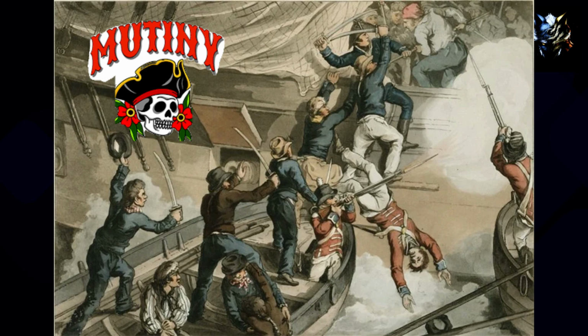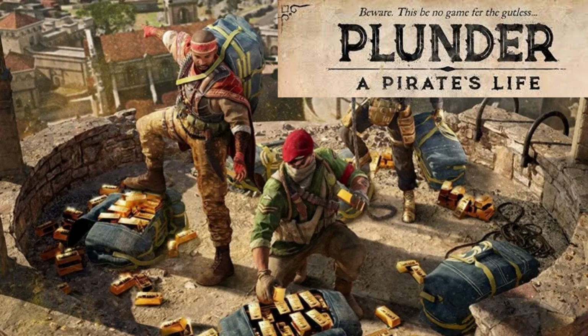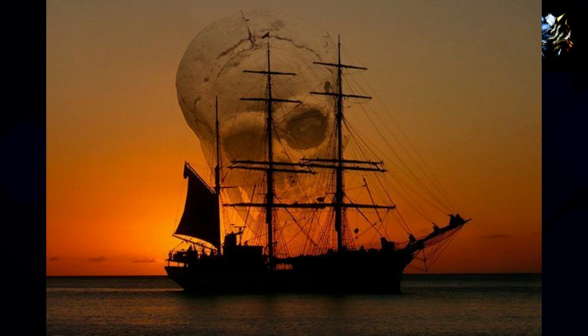But not only did he strand them, he denied them their shares of their plunder. Now, if you were a pirate, your whole duty at sea was to plunder, to get it, and then it was split amongst the crew. So to deny a crew their plunder was looked at with real disdain.